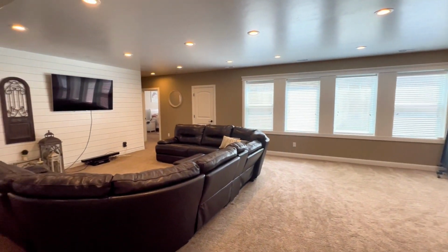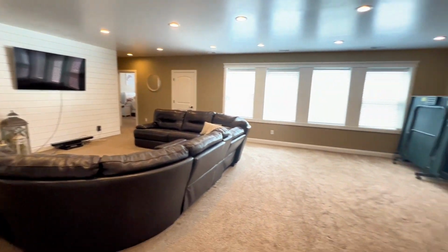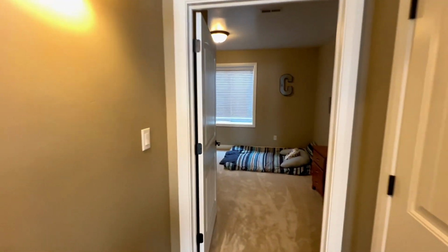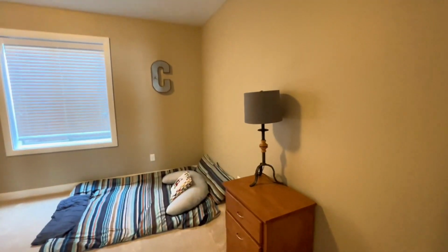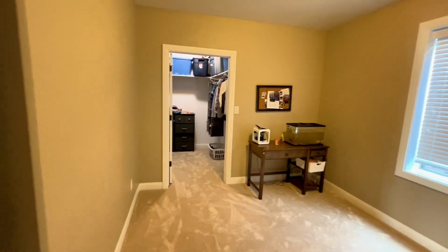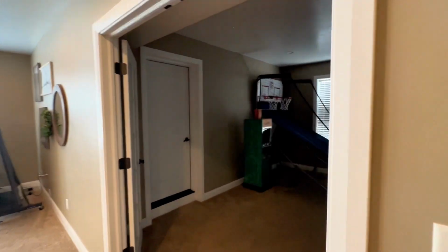Down in the basement, we'll pass some storage areas, and then this is your first look of another huge family room. You can fit quite a large TV here. This one isn't as large as it could accommodate. And over here is your first basement bedroom. It does have a large egress window and a walk-in closet. And everything looks so pristine.